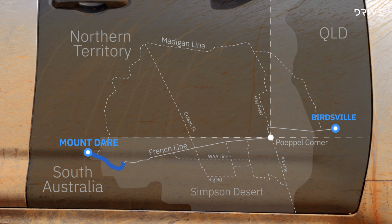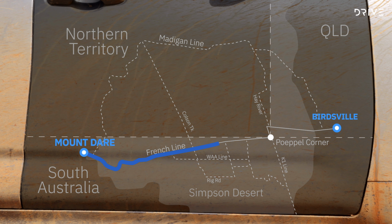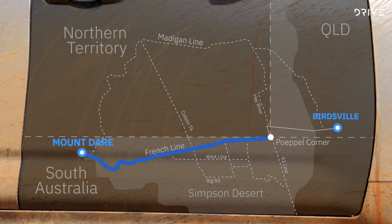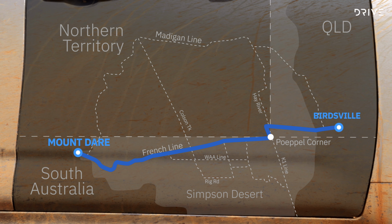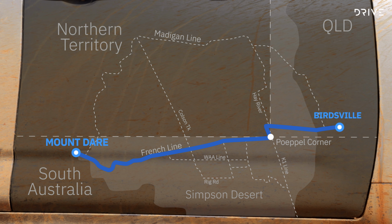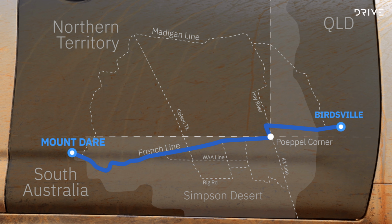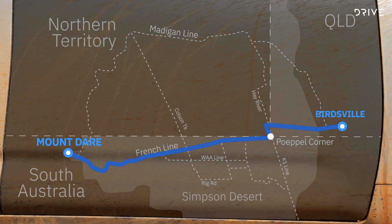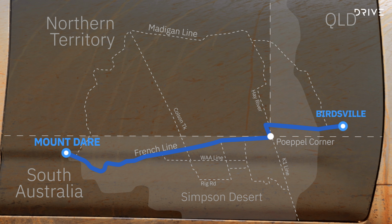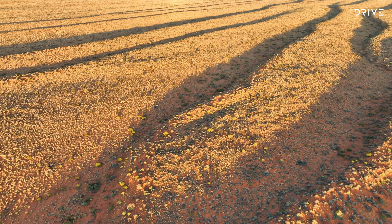There is a handful of alternative tracks you can take towards the south of our route, and that includes options like the Rig Road, the WAA line and the Knolls track. And if you've got the right car and enough time, you can also consider upping the ante and taking on the more challenging Madigan line. This runs in a crescent shape through the northern part of the desert, and it takes a lot longer to do. Two other options include the Colson track and the Hay River track. They go against the grain in a more north-south direction.